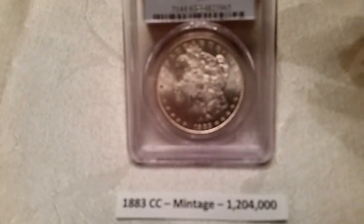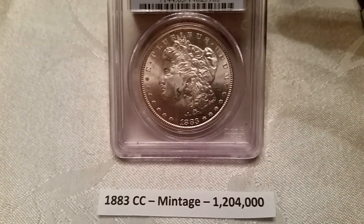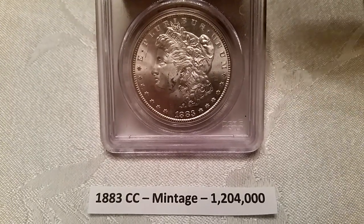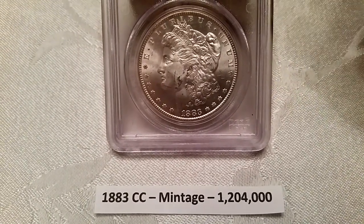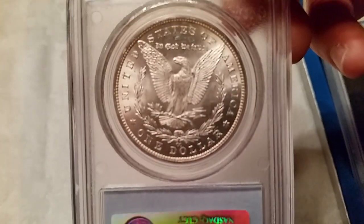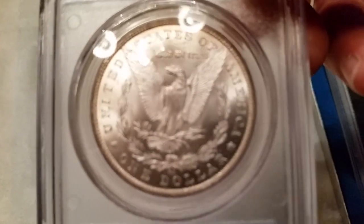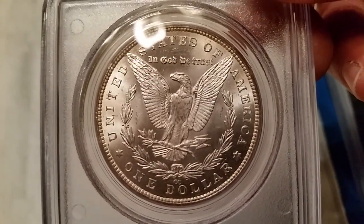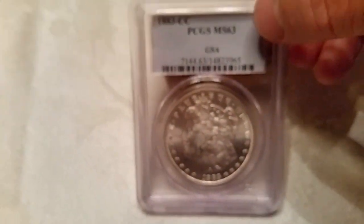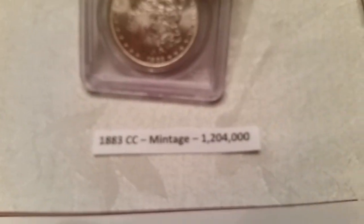Now when we go all the way over to the left, I'm going to show you another coin, which is a really beautiful coin. It's an 1883 Carson City PCGS MS63 from the GSA, which is the General Services Administration, and it was placed in a holder such as this. And I will flip it over because it's a really beautiful coin, and it almost has a cartwheel effect. I don't know if we can zoom in any on this, but oh yeah, look how beautiful that coin is. And I'll flip it back over, set it down, move on to the next coin. And the mintage on that was 1,204,000.